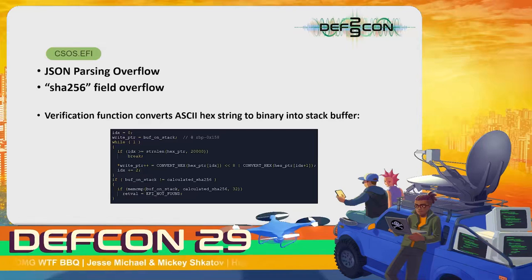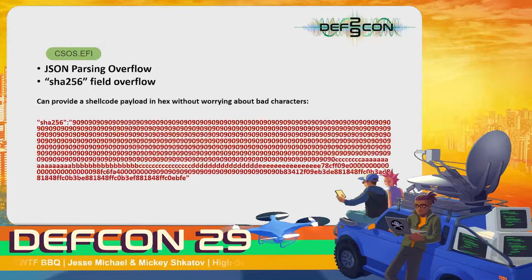But this hex conversion that it's doing, they are writing the converted values into a buffer on the stack without properly verifying that it's only the length of a SHA-256 hash that they're converting. If you take a look here, they will read up to 20,000 bytes from the hex string, but they can only write 344 bytes before they run into the saved return address on the stack. This is a great thing for attackers because it's a stack buffer overflow at a fixed address, and you don't have to worry about embedded nulls or other bad characters, because you can just give it a hex string with whatever you want in it, and that will get written to the stack.